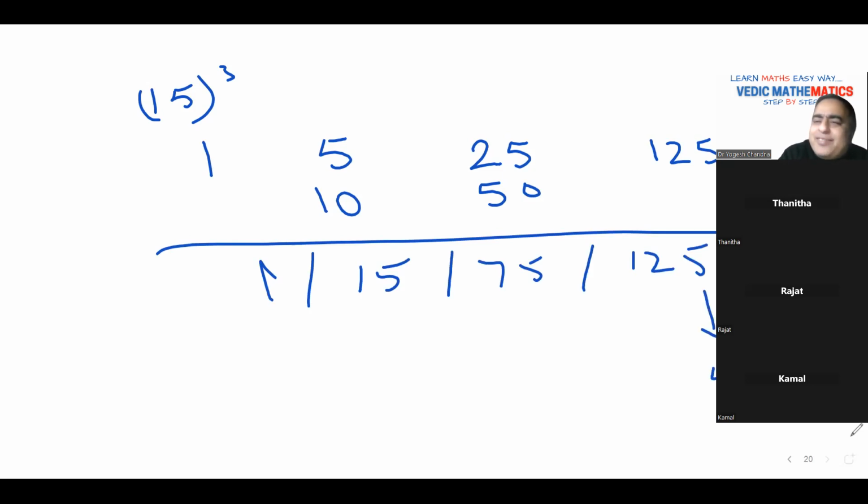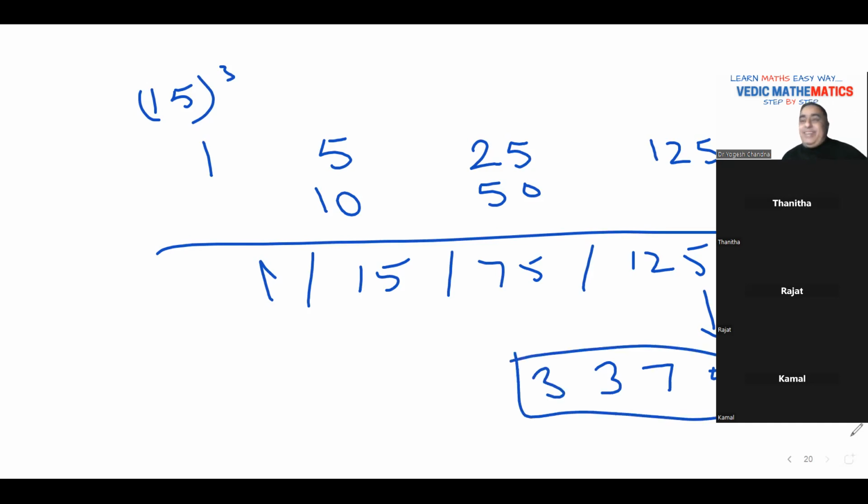Balancing line. 5. 12 goes here, becomes 87. So 7. 8 goes here, 23. 3. 2 goes further, 3375. I told you balancing line. Everything you can do with the balancing line. Today in the scales also you saw that. And now in cubes also you're doing the same thing. Now is it clear? Yes, sir. So find out for 13 cube.